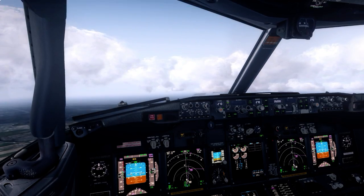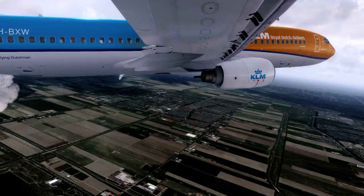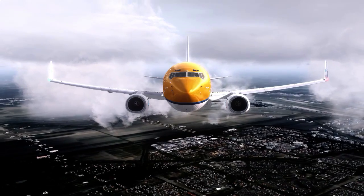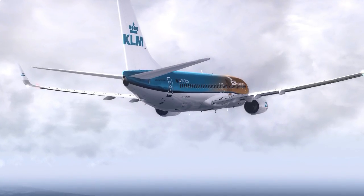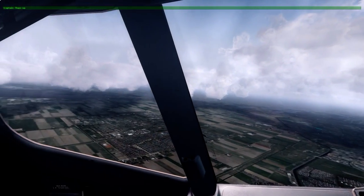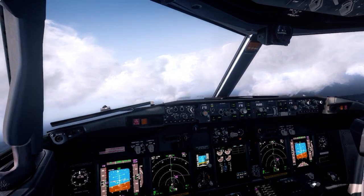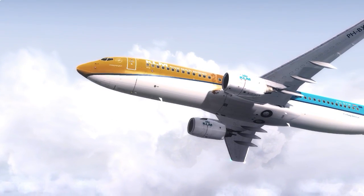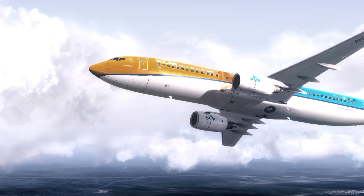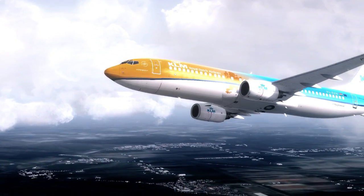Speed checked, flaps 5. Speed checked, flaps 1. Speed checked, flaps up. Stand by. After takeoff checklist, air conditioning and pressurization. Set altimeters. After takeoff checklist complete. Are you happy to release the cabin crew?